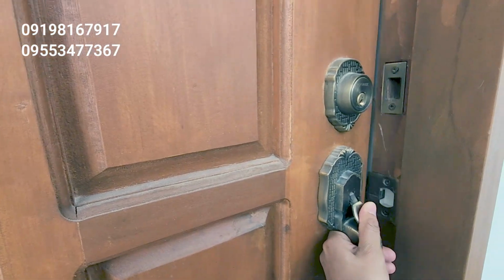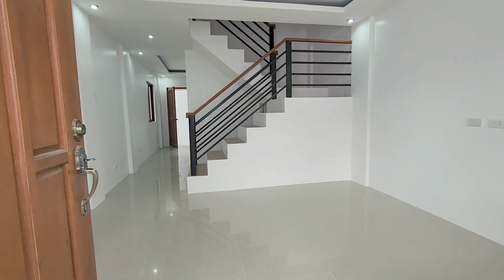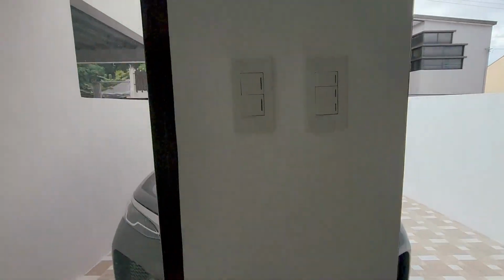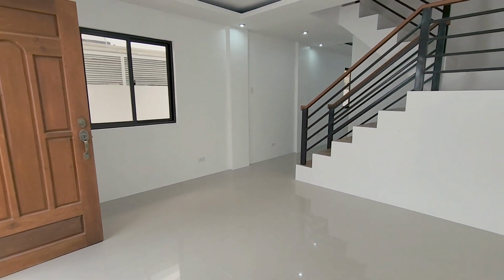Now, welcome to your home. Here's your living area. Yung living area natin, may drop ceiling na siya. Let's take another look at your carport. Guys, medyo magitna lang yung pagkakapwesto ng sasakyan, pero pag maayos ang pagkakapark, magkakasya ang dalawang sasakyan.